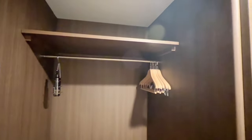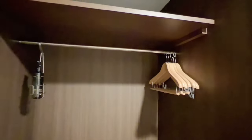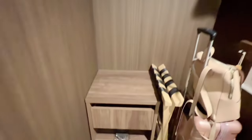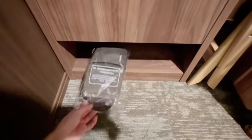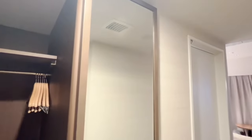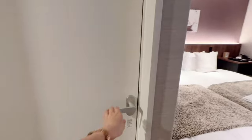Let's check it out. So right in front of the door, it's actually a very spacious space for your clothes here. Yes. And what is this? This is some drawer for something. And yes, this foldable slipper here. And very nice, ne? Everything is green, so I love it. Oh, look at the mirror here, from your feet to your top. Yes, very nice. Bathroom check. Let's open it.